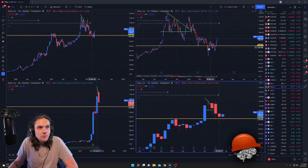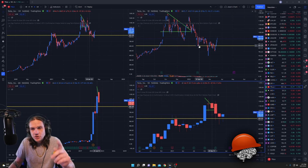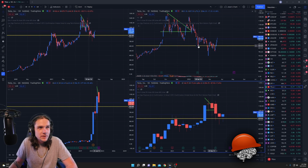So we just came up and broke this high. Things are starting to look quite bullish. So I've got an order set. I'm only going to go with one share because I have too much going into EVs, so I want to split it just in case EVs take a hit at some point. So Tesla, one share because they're so expensive now, at $830 even.